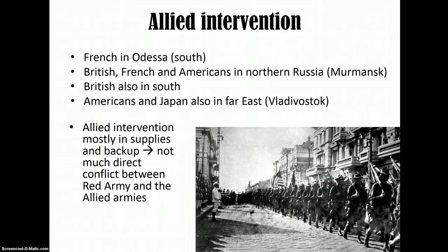And the Americans and the Japanese, rather than being close to the action, were way over in the far east, on the other side of Siberia. And you can actually see these are troops here, American troops marching into Vladivostok, way over on the Pacific side of Russia. Now, as I've said before, we don't see a huge amount of Allied intervention directly in military conflict.